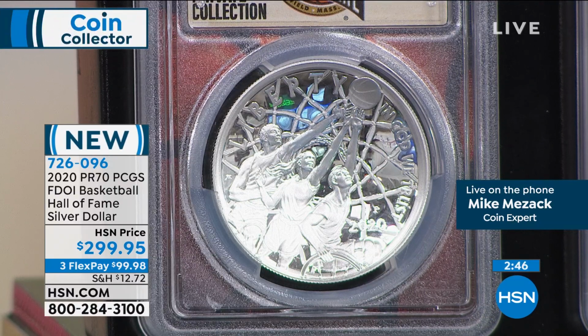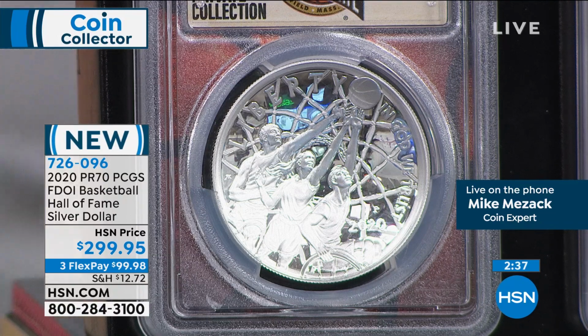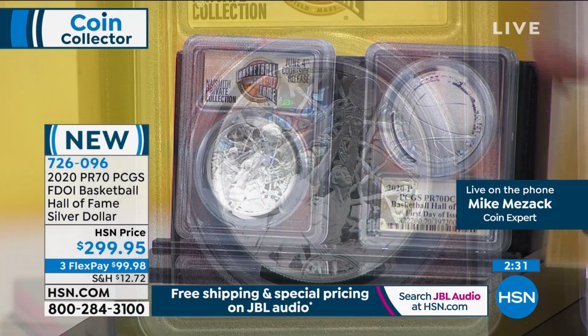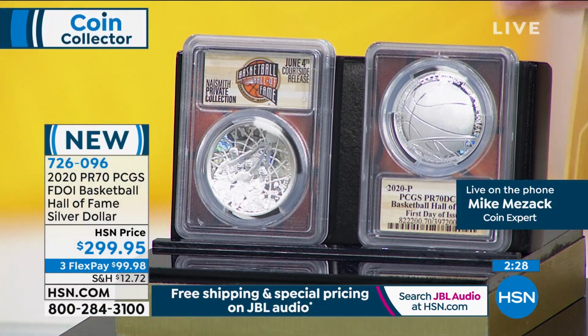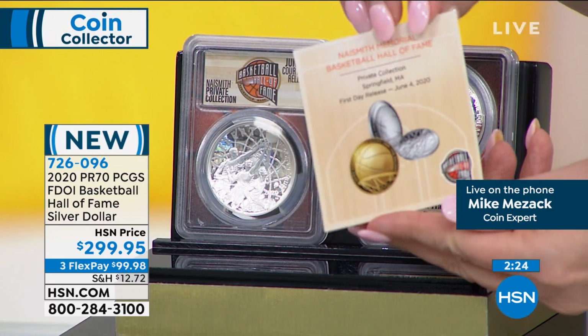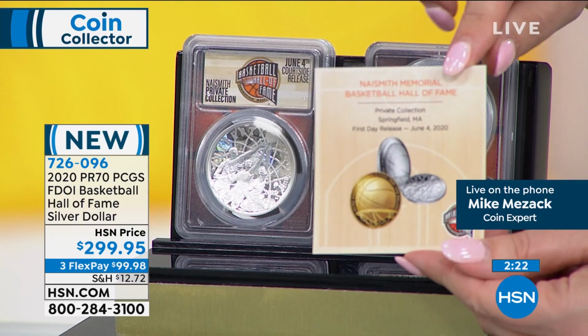And so we've got a coin that is more exclusive, not just than any other basketball coin, but it might be the most exclusive club coin ever produced in the history of the United States Mint, because every single solitary part of this coin is 100% exclusive to basically me. And like I said, if we could find that certificate of authenticity, I got it.